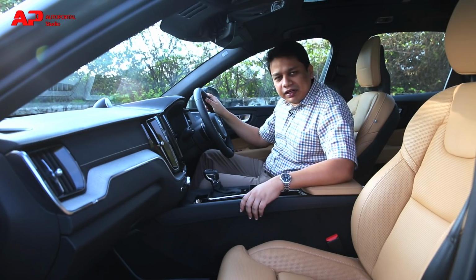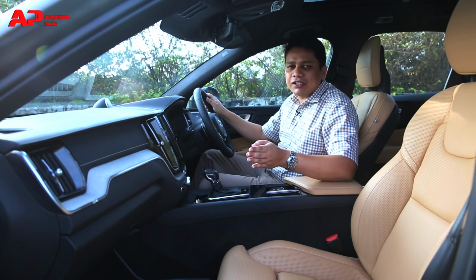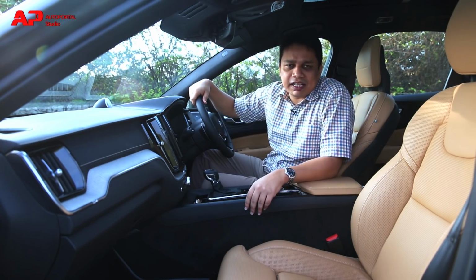Now, in terms of variants, there's only one version which goes on sale, and it is a completely loaded version. You get all the bells and whistles in terms of safety as well as comfort features. You get city safety, lane avoidance, as well as a lot of other paraphernalia, and of course you can go out to our website and check them out.